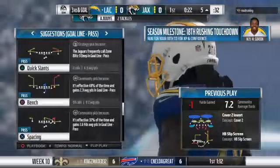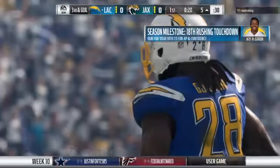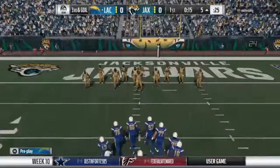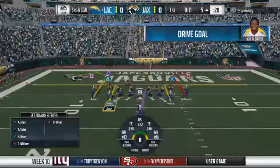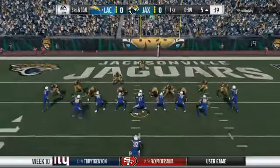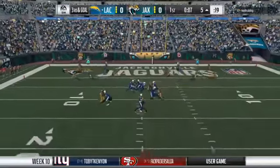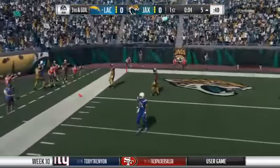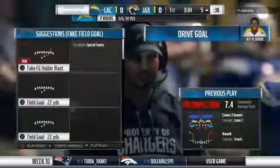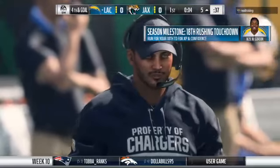Time to give a little credit here. That was an excellent read by the guys on the defensive side of the ball. Oh, you're crediting your defense. Got to credit them on that one, because they tried to fool them, right? Tried to trick them, ran a screen, and they went to it and smothered it for a loss of yardage. And he'll just toss it away. So he throws it away, and that brings up 4th down.